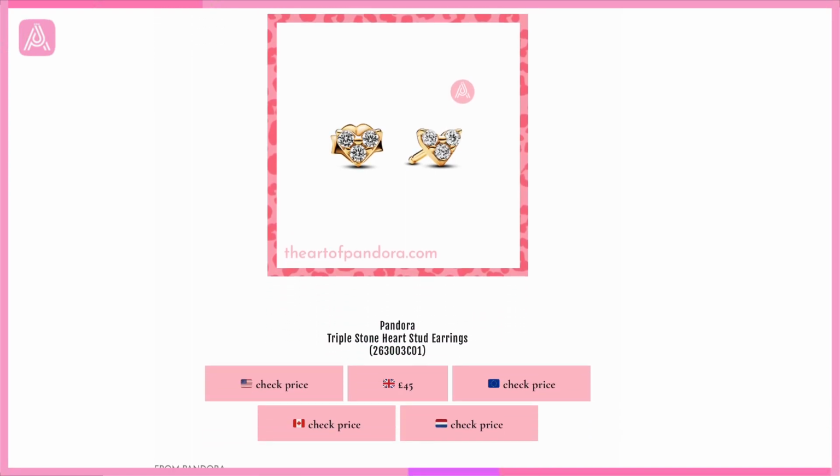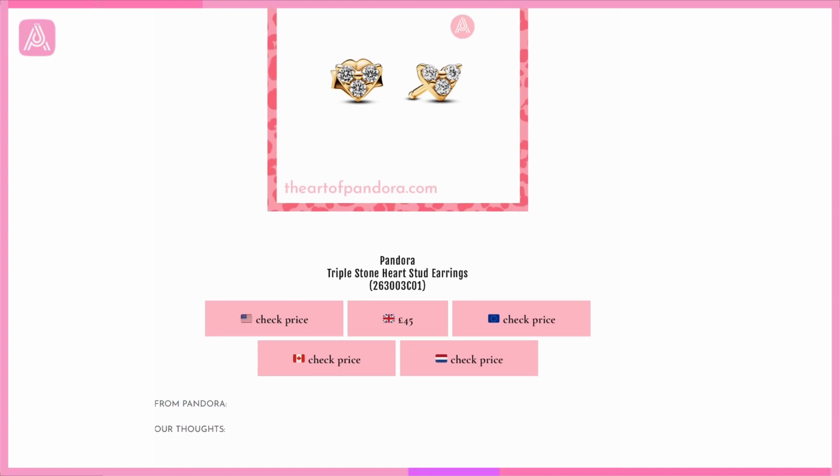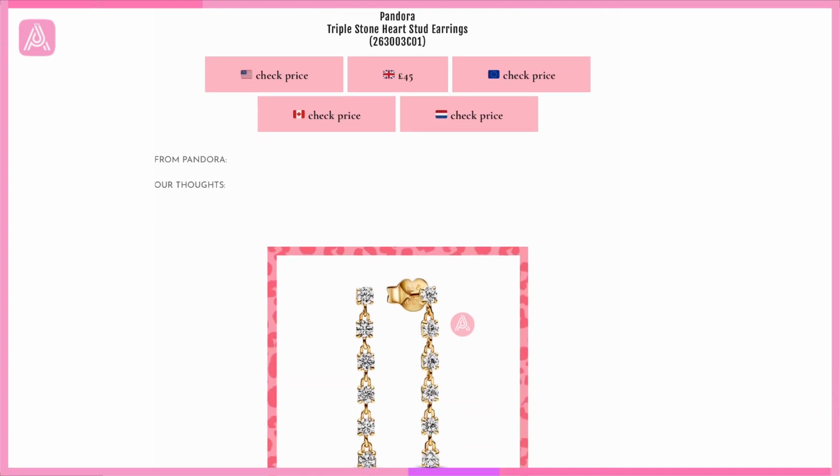For those of you that like your earrings to be a bit smaller, more stud-like, which I also like because they're easier to sleep in. Not that you should sleep in your Pandora, please don't, but sometimes I do, and it's helpful that they're small. Triple stone heart stud earrings will go with that necklace that we saw earlier with the triple stone as well. Simple design, but I think very, very elegant, and it's going to catch the light because of those three gorgeous crystals that you can see.